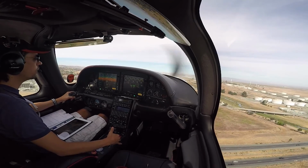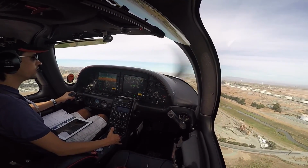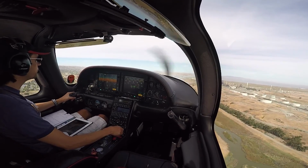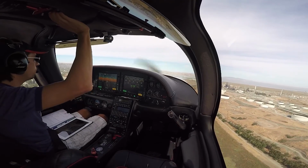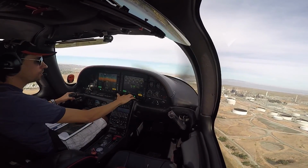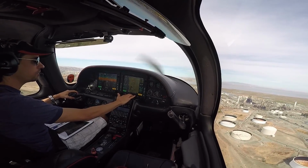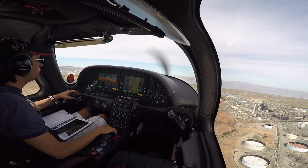Engine is good. 300. At 400 and 500 flaps. Flaps are up. CAPS now is an option. And maps page. Maps plus. And we climb Vy. Pull power a little bit.